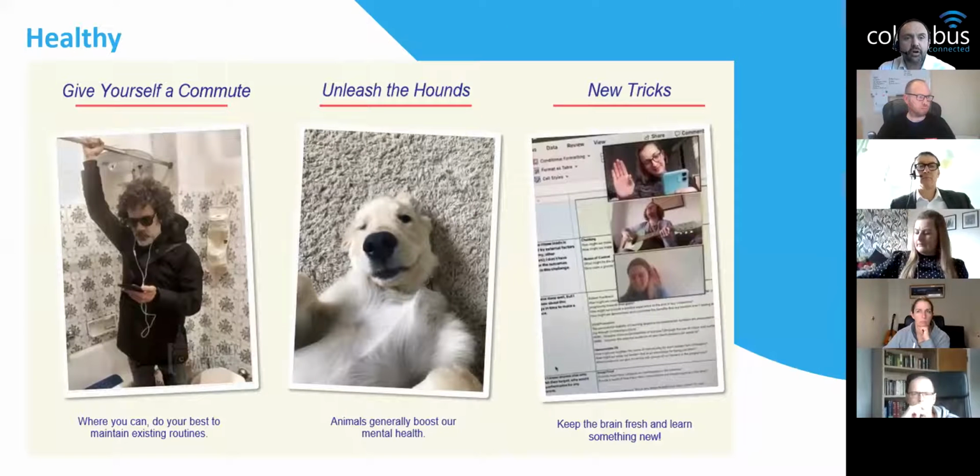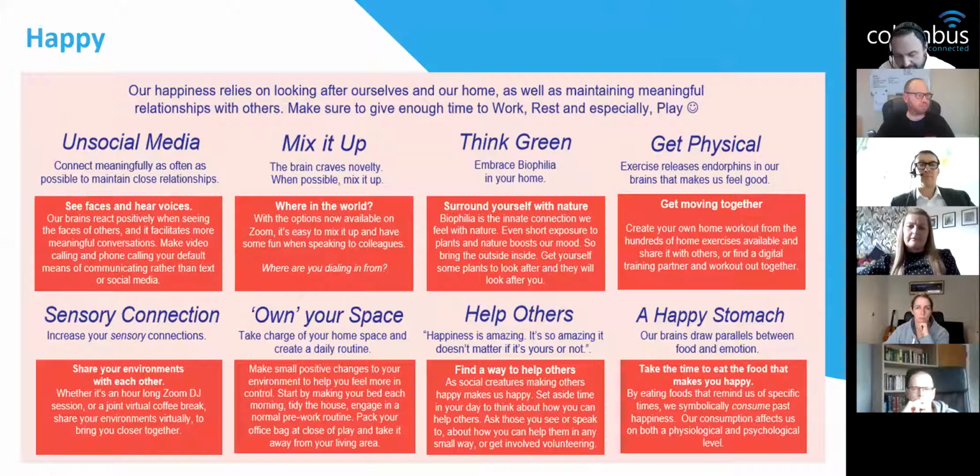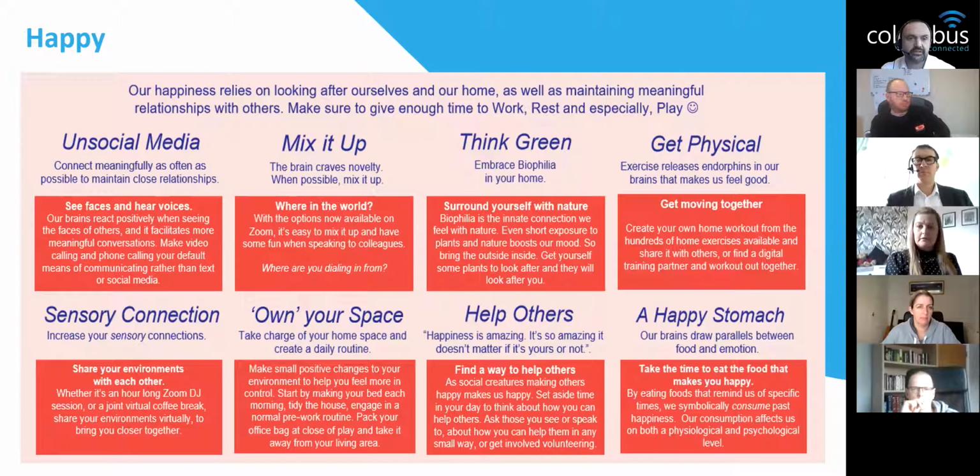I'd make the most of the day, but I would also try and keep some old habits, and I think that's really, really important. Next thing's happy. I think it's really important that we all connect meaningfully as often as possible to maintain those close relationships. Our brains react more positively to seeing faces, and it facilitates more meaningful conversations. So really the lesson here is try and make video and phone calls your first port of call, your default, rather than text, instant messaging, and email.